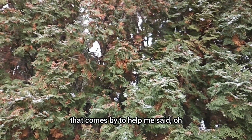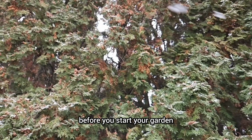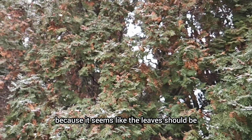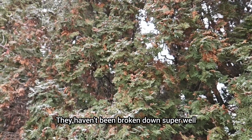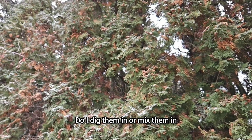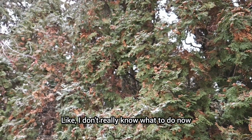The gardener that comes by to help me said, "Oh, you've got to take all those leaves off now before you start your garden." That's confusing to me because it seems like the leaves should be going into the soil. Because they haven't broken down super well, with not a lot of rain, do I dig them in or mix them in? Or do I remove them? I don't really know what to do now.